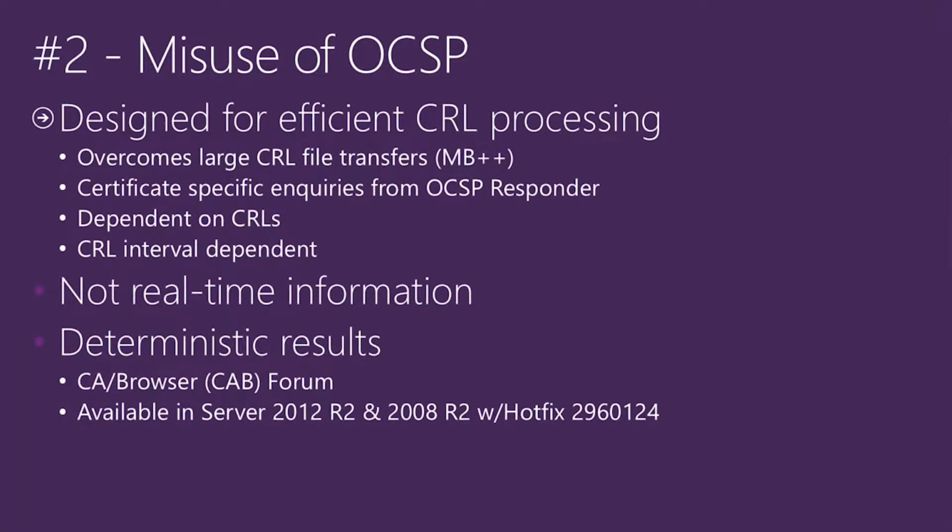Now, there was an effort by the CA browser forum, the CAB forum, to actually request a change to how Microsoft OCSP Responder was working. One of the concerns was a potential vulnerability in that a client could ask, is serial number 12345 revoked? Since the OCSP server does not interact with the CA, it simply looks at a revocation list, comes back and says, no, it's not revoked or it is revoked. What if that serial number was never even issued by the CA? It's called the deterministic result.